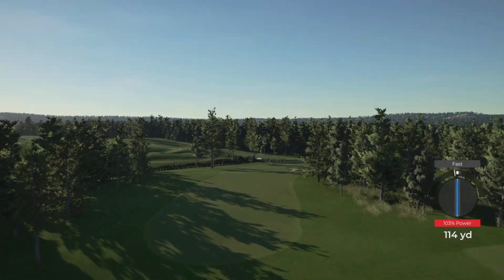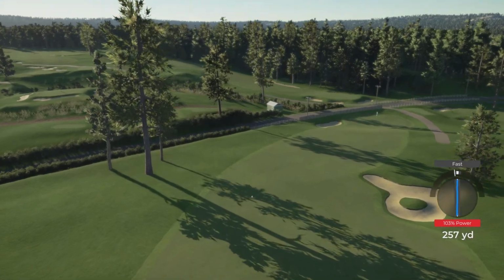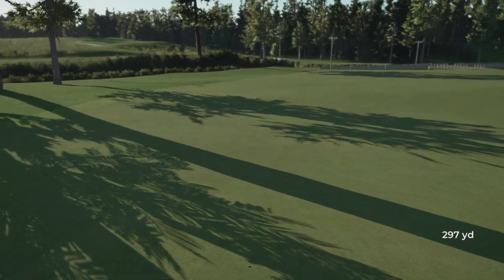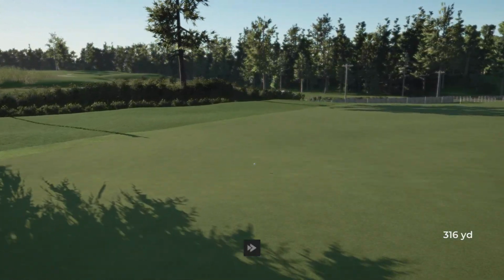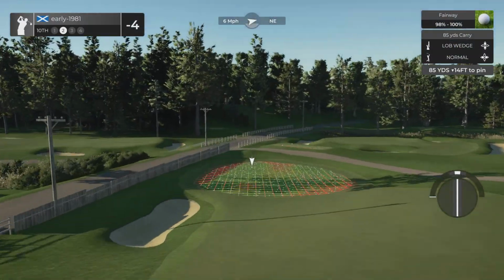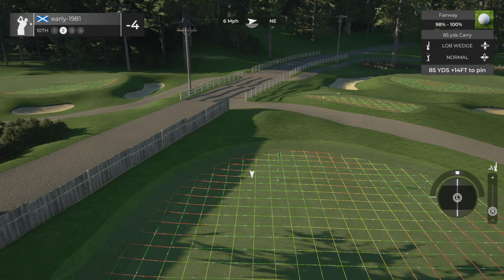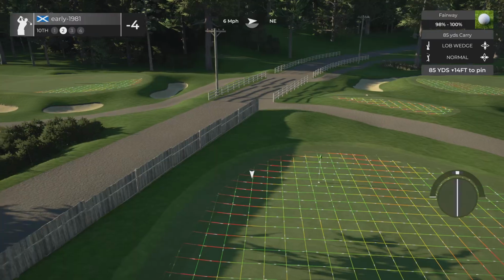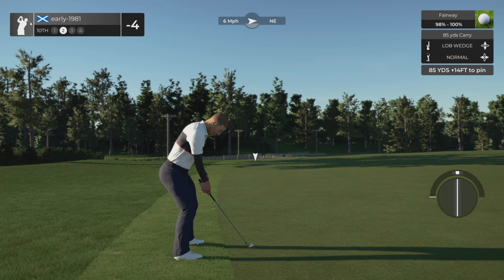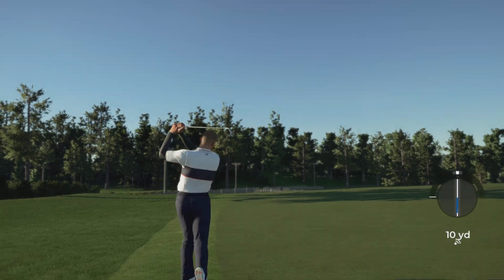Great swing on that. That's a really good tee shot. That is going to ensure I find the left-hand side of this fairway. And I don't think that's going to leave me anything more than a full wedge, maybe even a pitch into this green. 85 yards. My lob wedge is absolutely made for this. Certainly don't want to be right of the pin. I'm just going to play the slope to the left. Would rather be left of the flag stick than right of it.